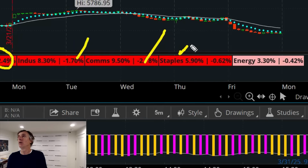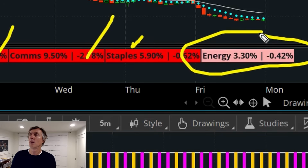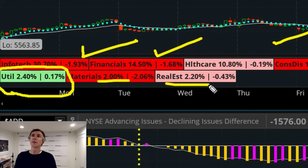Consumer staples down 62 basis points. And we know staples have been kind of a haven trade, like the rotation has been happening more into staples, right? Like out of consumer discretionary into staples. And even today, staples were down a bit. Energy was a little bit of a haven, down only just under half of 1%. Utilities we already talked about. Materials were down 2%, and real estate kind of held its own. So the sectors were more confirming today. That's the information that you're going to get out of what I'm showing you.